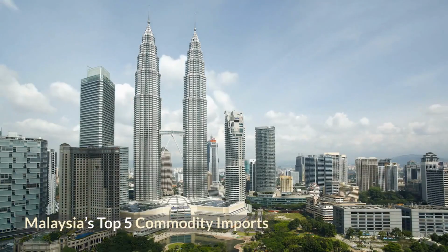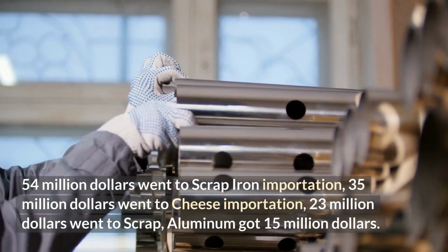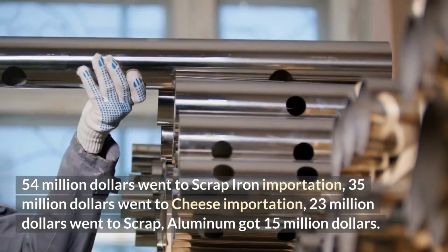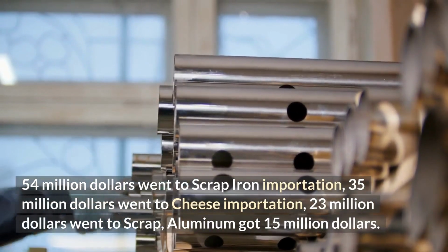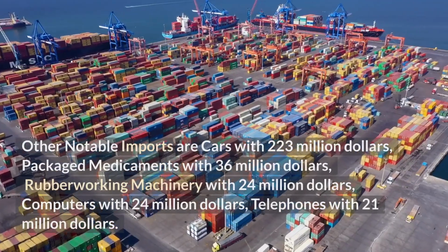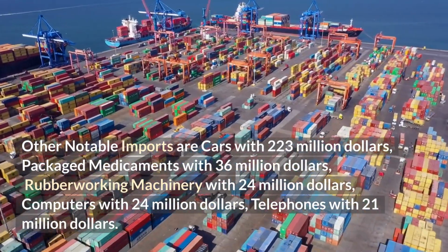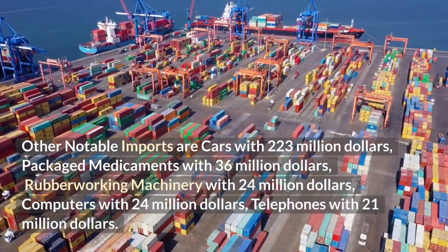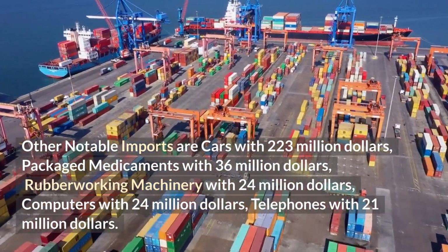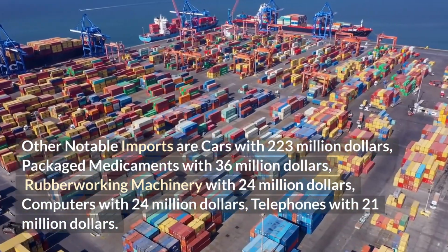Malaysia's top 5 commodity imports. $54 million went to scrap iron importation, $35 million went to cheese importation, $23 million went to scrap, aluminum got $15 million. Other notable imports are cars with $223 million, packaged medicaments with $36 million, rubber working machinery with $24 million, computers with $24 million, telephones with $21 million.